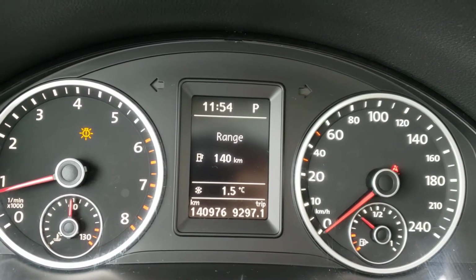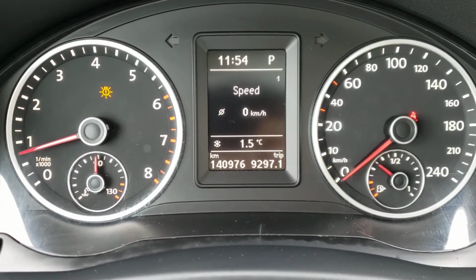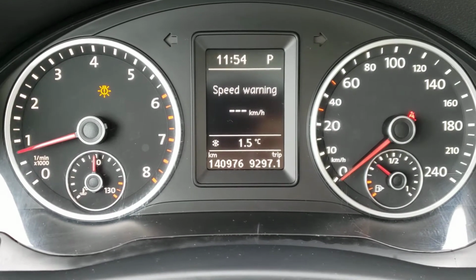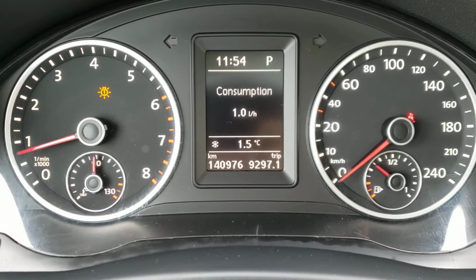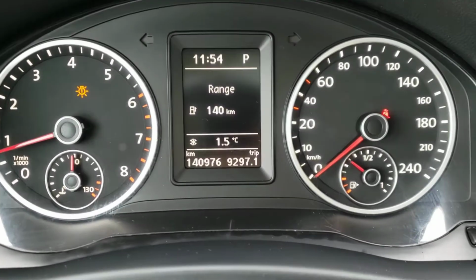Of course, you can also check up top there for your time and the gear that the vehicle is in. In this first information screen here, you do have the range, as well as your trip distance and average speed. You've also got a digital speedometer, as well as your speed warning, travel time, fuel consumption, and your average fuel consumption.